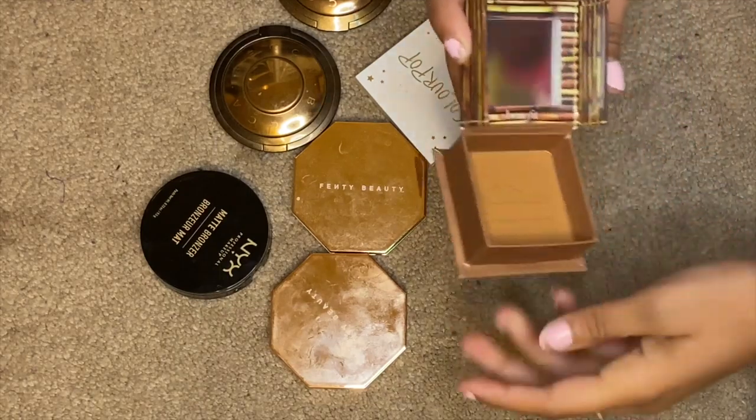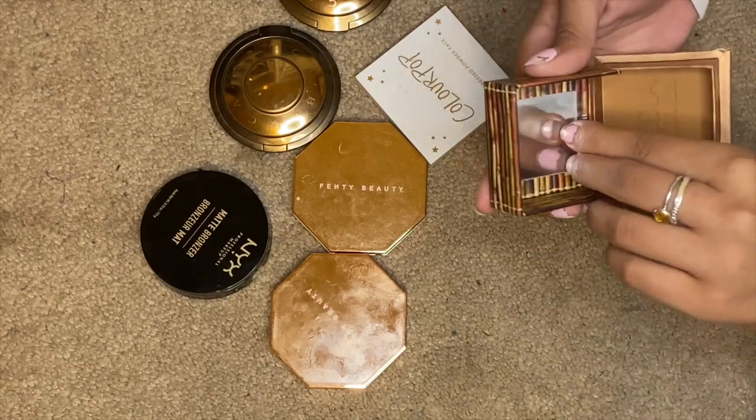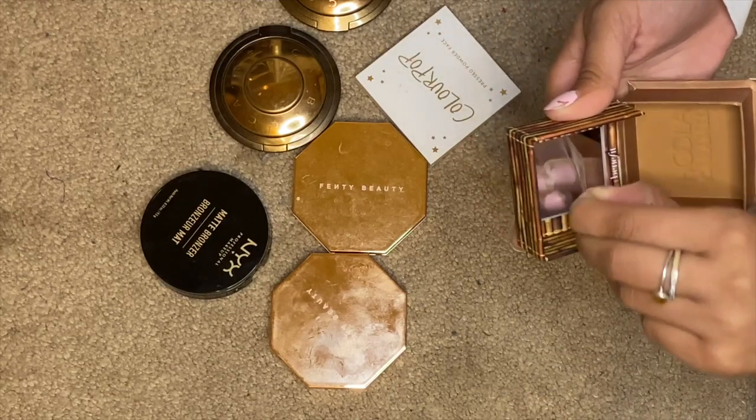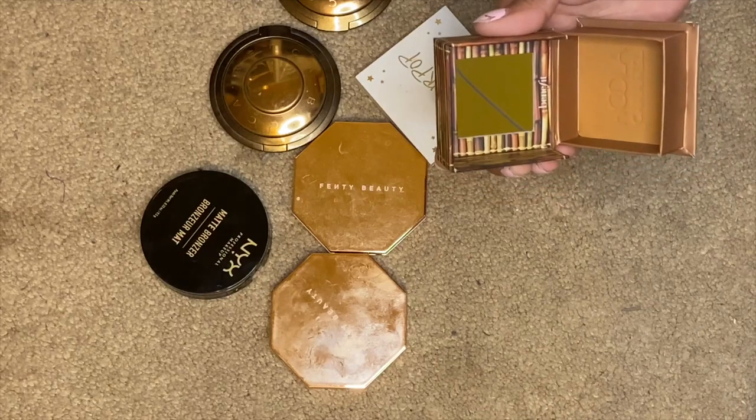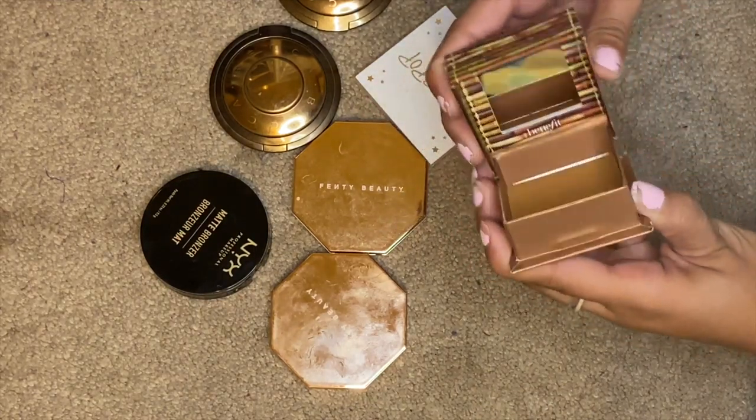Next, we have the Hoola Caramel. I do like this one because this is in my color. It's not too dark, not too bright. Ooh, I still have the plastic on it. So I will be keeping this one.